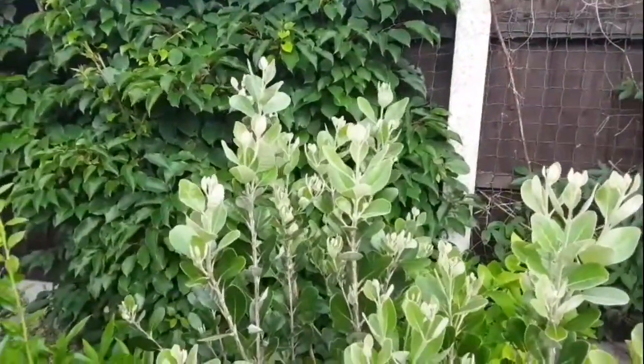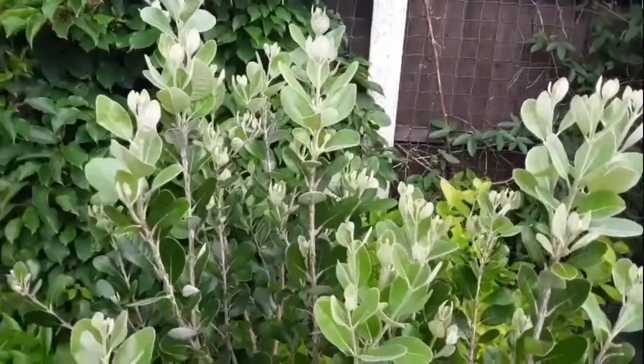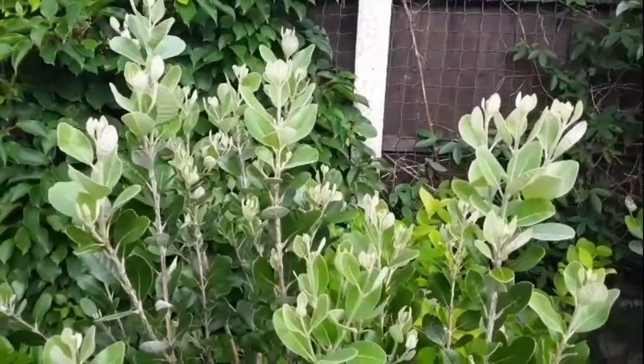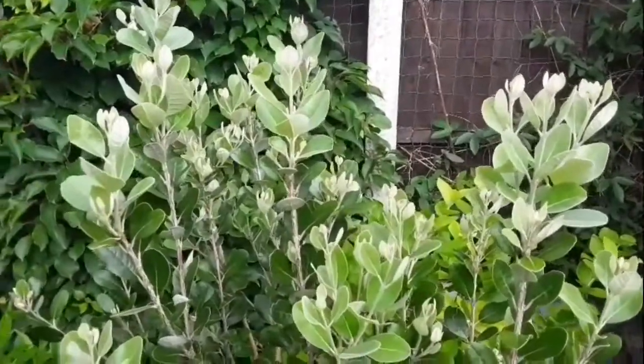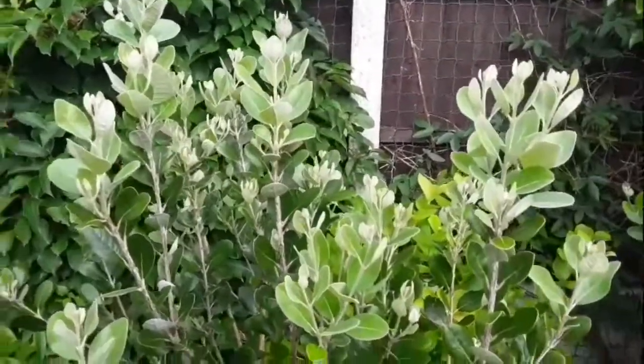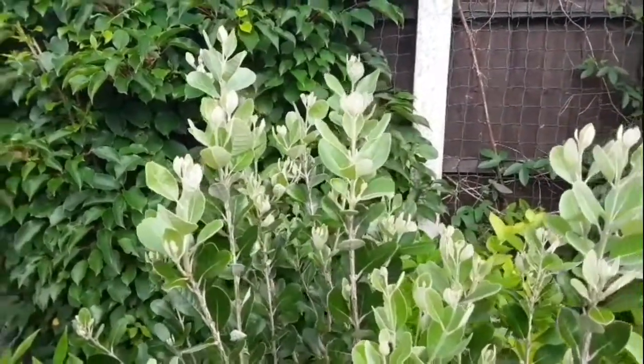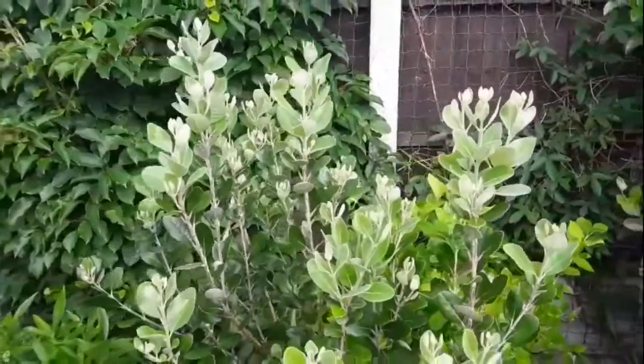Now I cut my unnamed variety back heavily this year, and that resulted in it being covered in flowers, as you'll see in a minute. So I might decide to take about a foot off this next year and see if I can force it into producing more flowers, but you know, it is what it is.